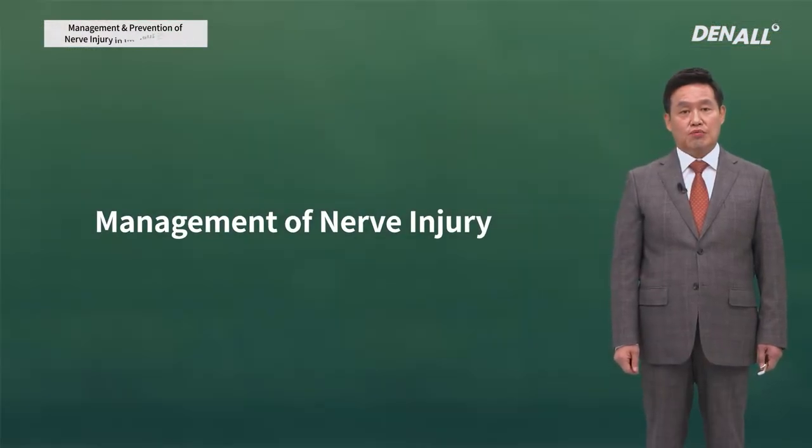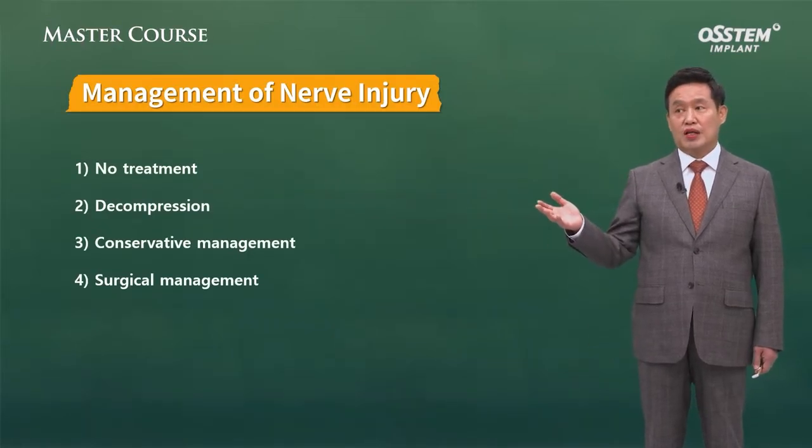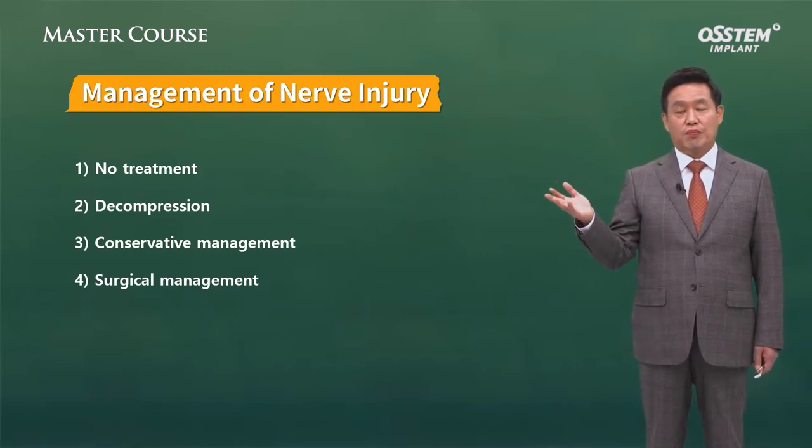How are we going to manage nerve injury? It can be largely divided into four. You can just do no treatment. Second, you can do decompression, which is used most frequently. You can remove factors that compress the nerve.